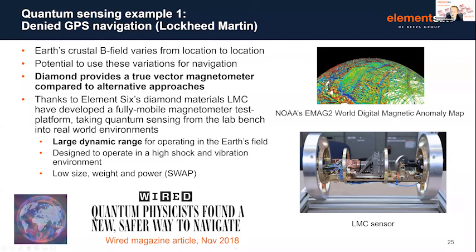So really the advantages here, as I've remarked, are the large dynamic range. Essentially, we can detect small changes in the magnetic field locally on top of the Earth's magnetic field without having to do any cancellation. And the sort of infrastructure and sensor they've built is designed to operate in a high shock and vibration environment. And through further development of this technology, there is definitely the potential to deliver low size, weight and power solutions. So it's a very exciting area of development.